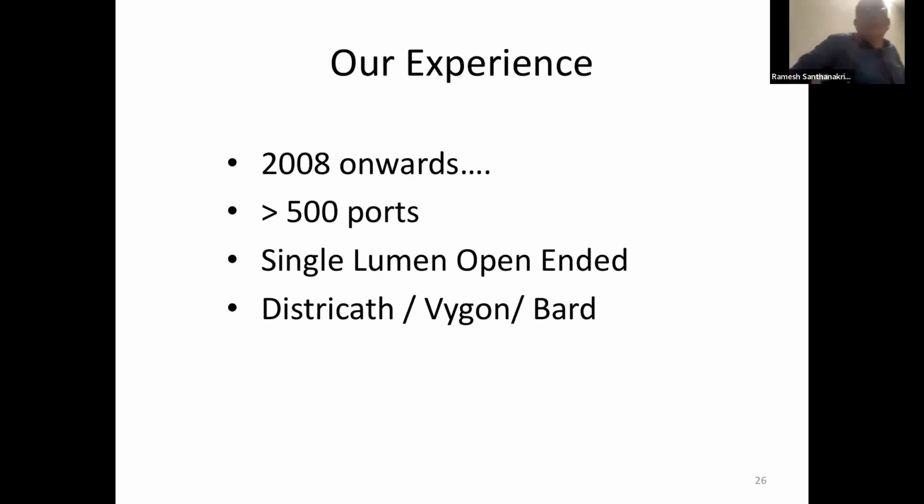We started using chemo ports from around 2008. I still remember, because when we came with the idea of the chemo port back then, there was a lot of resistance from a regional cancer institute. They said it is expensive, people can't afford it, and who's going to be trained. It is with a sense of satisfaction that I say that for the first few cases, I put the port in and sent them across, and they realized the value. Thereafter, it was very easy.